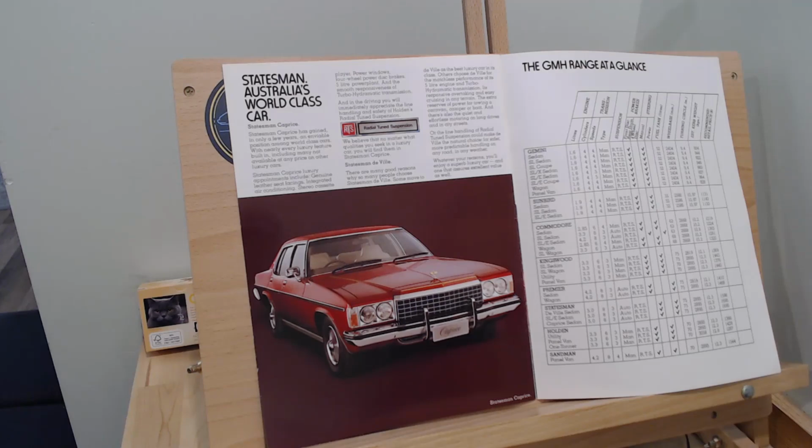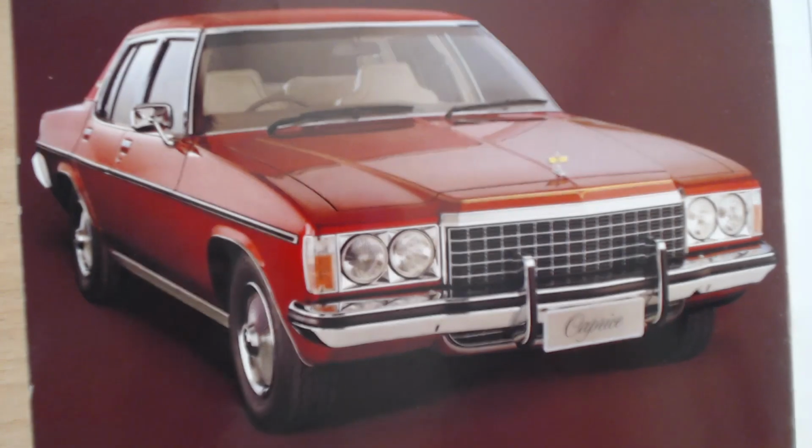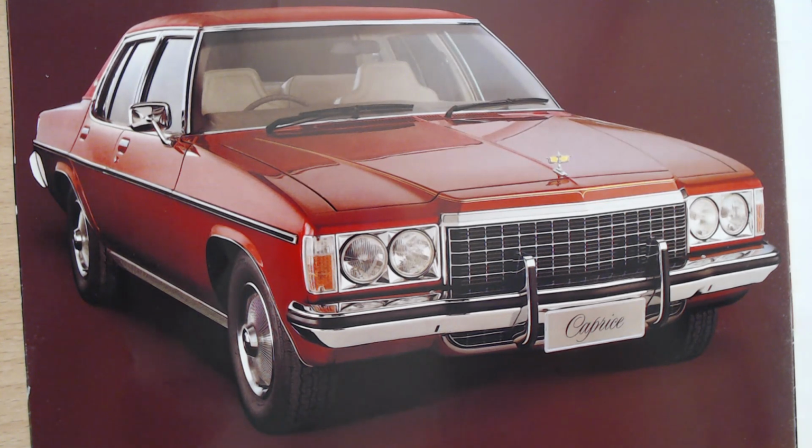Anyway, the Statesman, very much related to the Kingswood. You really can't mistake that when you look at the two of them, but I think a little bit more luxury, and certainly a luxurious car for 1979. Let's just zoom in on the main image. So there is our Statesman. This particular Statesman is looking like the top of the range one, the Caprice.